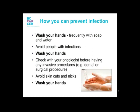Good oral care is also essential. Brush your teeth with a soft toothbrush after eating and before bedtime. And consult your nurse prior to a dental appointment. Avoid handling pet feces, including fish tanks. Avoid skin cuts and nicks. Water-soluble lubricant and a condom should be used during intercourse. And most importantly, wash your hands.